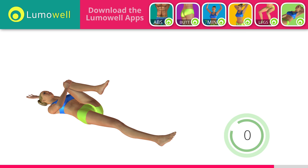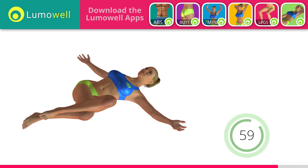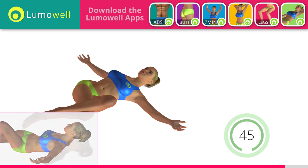5, 4, 3, 2, 1. Stop. Next exercise, stretching abductors. Ready? Go. It is ideal to do the workout every day. Be sure not to lift your shoulders off the floor during the exercise.